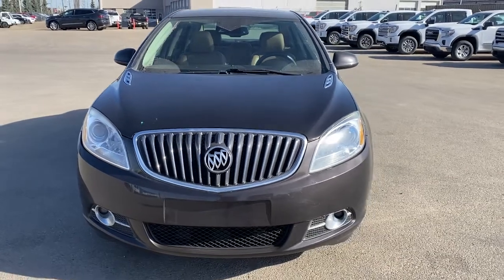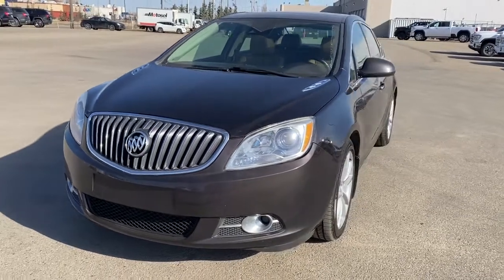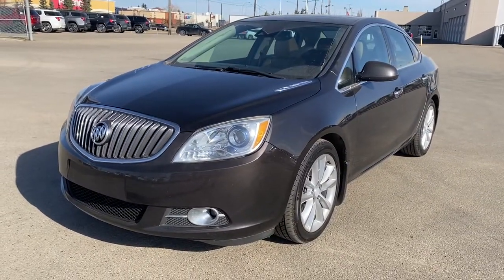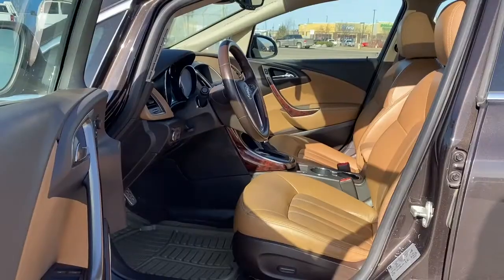It's a great day at Western GMC Buick, located on the corner of 184th Street and Stony Plain Road in Edmonton, Alberta. Today we're looking at the 2014 Buick Verano Premium.